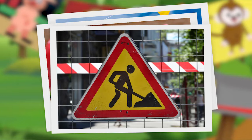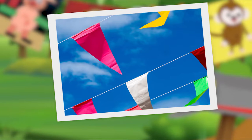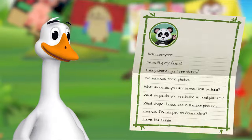What shape do you see in the first picture? Do you see it? Triangle. Well done. What shape do you see in the second picture? Oh, I think I see it. Triangle. Fantastic. What shape do you see in the last picture? What shape do you see? Triangle. Yes. Can you find shapes on Animal Island?